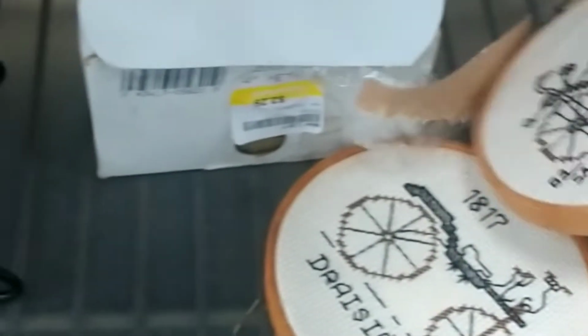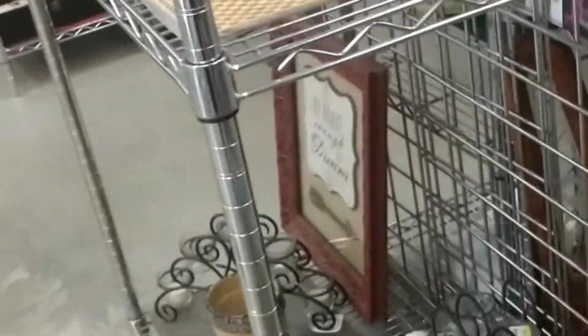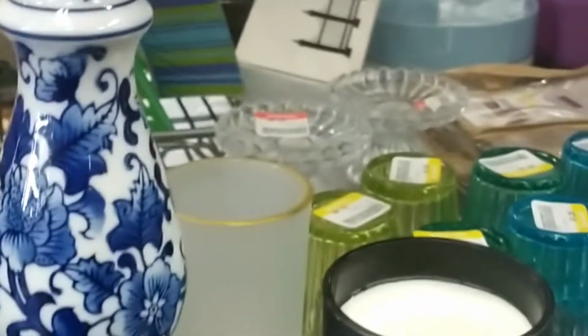I think I'm coming towards the end of the video. I picked up those because I don't know a lot about cross stitch, but I think they're pretty. They seem like a lot of work. I don't come across them very often, I can tell you that. Not in our Goodwill. Maybe when I go out of town. And they were really small too, and they had something to do with bikes, old bikes.